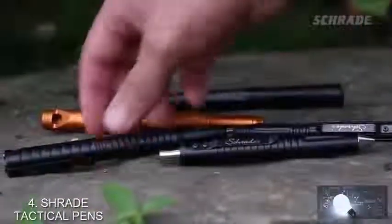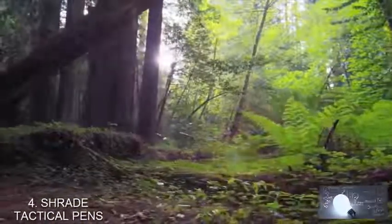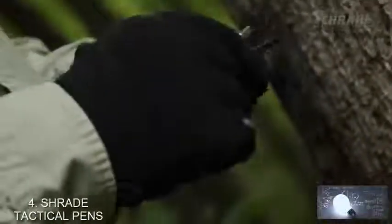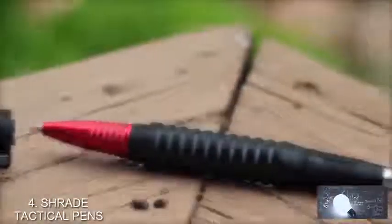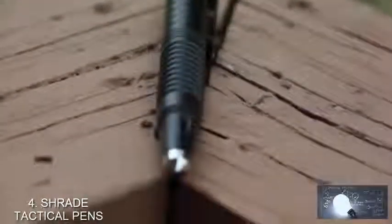Spend a lot of time in a city? A standard tactical pen offers you a writing utensil and a self-defense tool. Do you enjoy being in the woods? A tactical pen with fire-starting capabilities might be your tactical pen of choice. Want to be better prepared in an emergency? A tactical pen with built-in strap cutter and D2 hardened steel tip for breaking glass could save a life.